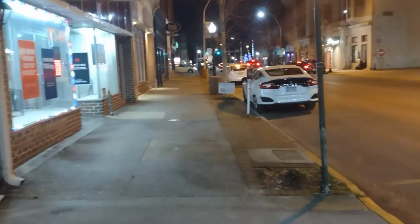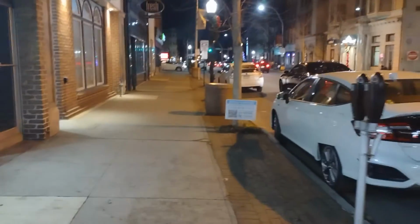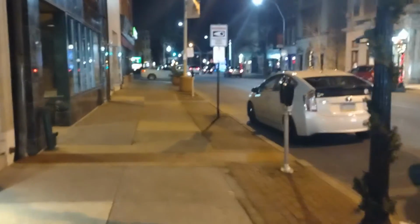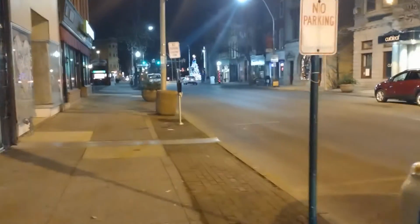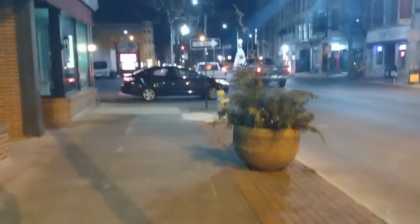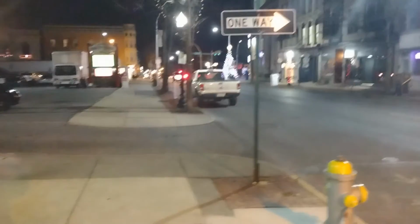I'm gonna just head downtown, down to the Christmas tree over there. And it's pretty dead after a certain time around here. I think that with the holidays beginning now, this is December now. Yeah, I forgot to grab my selfie stick here. But we don't have too far to go.